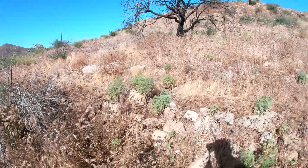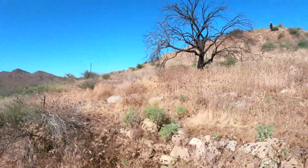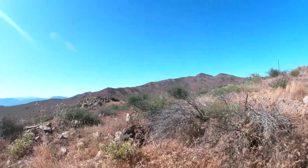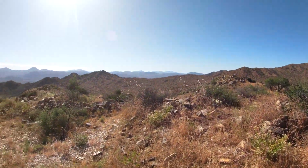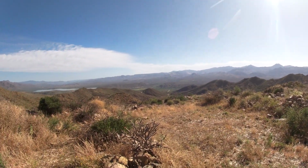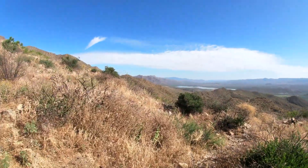Oh boy, I gotta get up this rock wall here somehow without stepping on it. All right, let me turn the camera off and work my way up to my wife. But I think that's it. I think we've seen just about all there is to see here. The St. Clair ruins, aka the Brazaletes Pueblo, Tonto National Forest, near Horseshoe Reservoir.